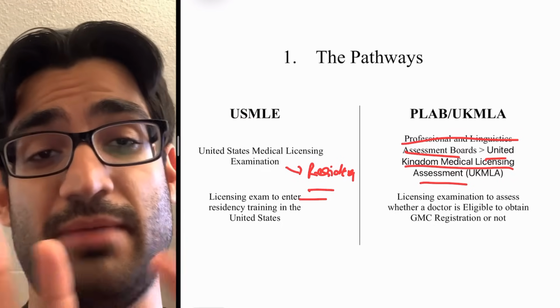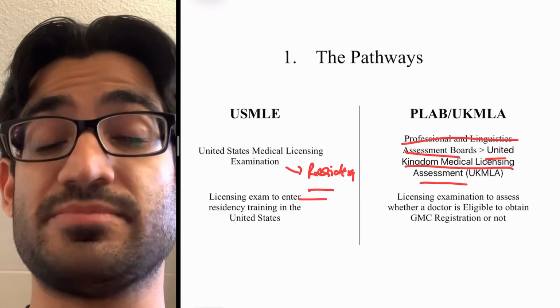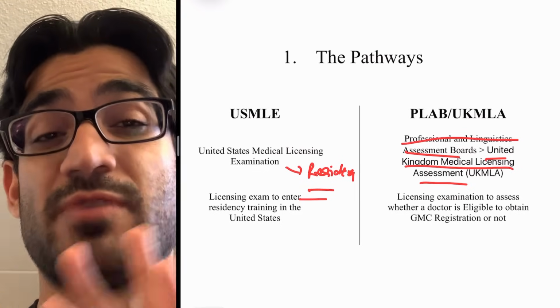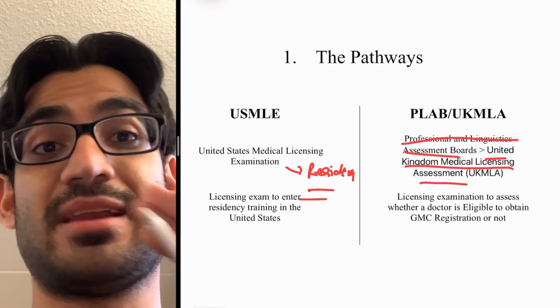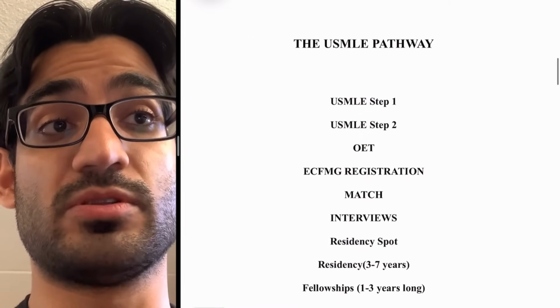The way PLAB differs from USMLE is that PLAB allows you to get a GMC registration, which is just being a basic FY2 doctor, which is foundational year 2. This is equivalent to just being an intern but doing internship for the second time. It doesn't directly get you into residency. That is a very important difference. Let's talk about the USMLE pathway.